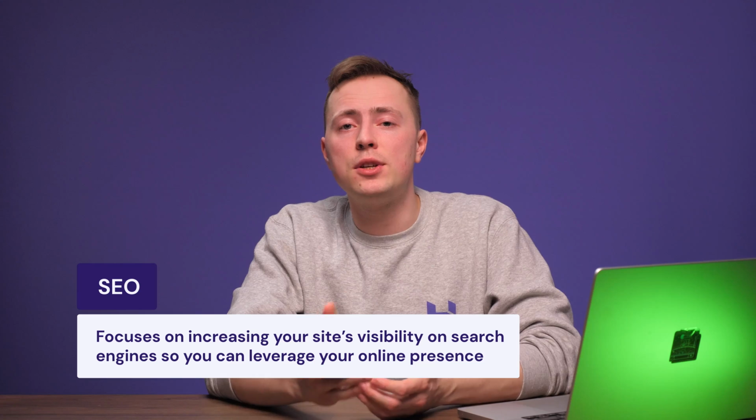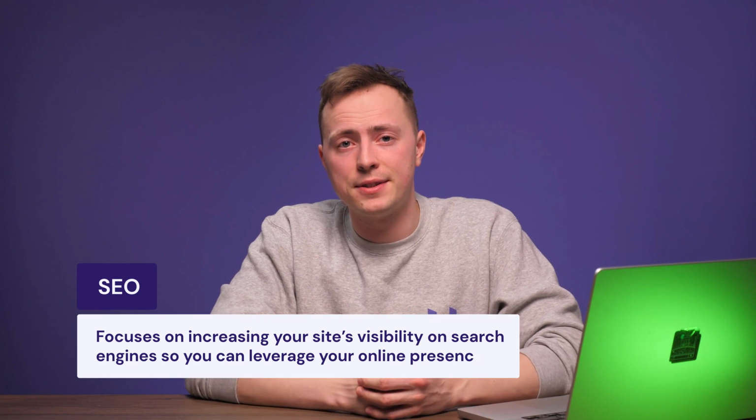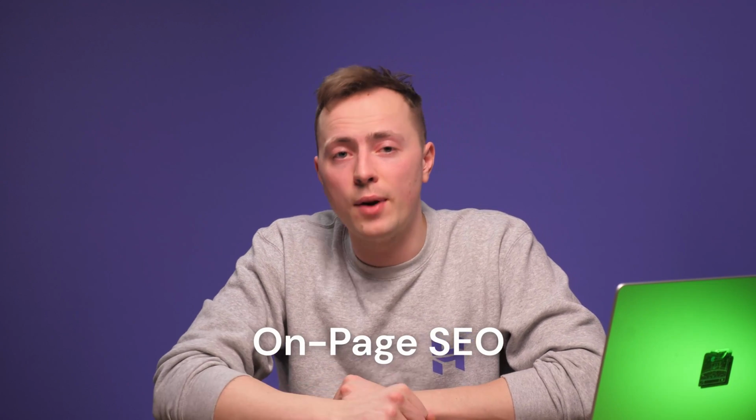No matter what kind of website you're making, applying essential SEO practices will significantly boost your website's quality. In short, SEO focuses on increasing your site's visibility on search engines so you can leverage your online presence. While Hosting Your Website Builder takes care of the technical SEO aspects by default, such as giving your site the best speed, security, and mobile responsiveness, your part is to take care of the on-page SEO efforts.